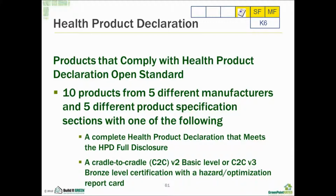A health product declaration. This is a brand new measure for us, and it definitely reflects where things are going on the material side of things in green building. So there's a large effort to build a database of the chemicals and what is actually in our products, so we can start evaluating them.